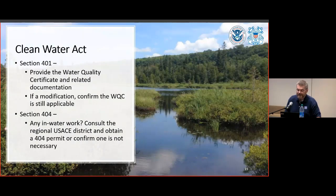All right, so let's get a broad overview of some of the environmental control laws we're expected to adhere to no matter what, even if we're looking at a CADX. First off, Section 401 of the Clean Water Act comes into play, so you'll need to furnish us a water quality certification, a waiver, or some sort of confirmation that a water quality cert isn't necessary, which is pretty rare. Bottom line is this: no water quality certification, no permit.